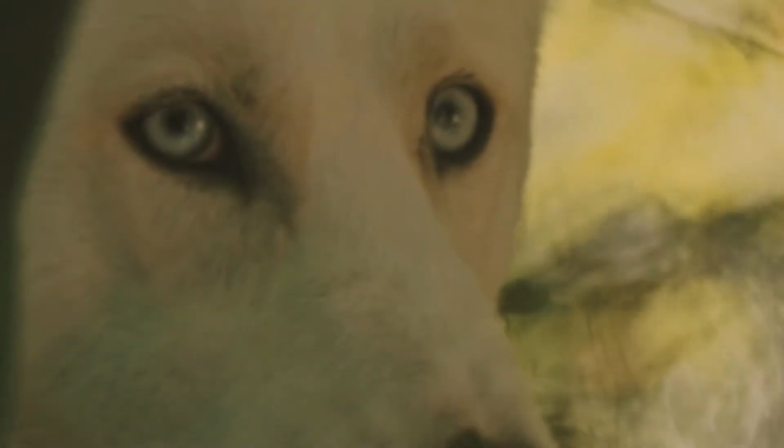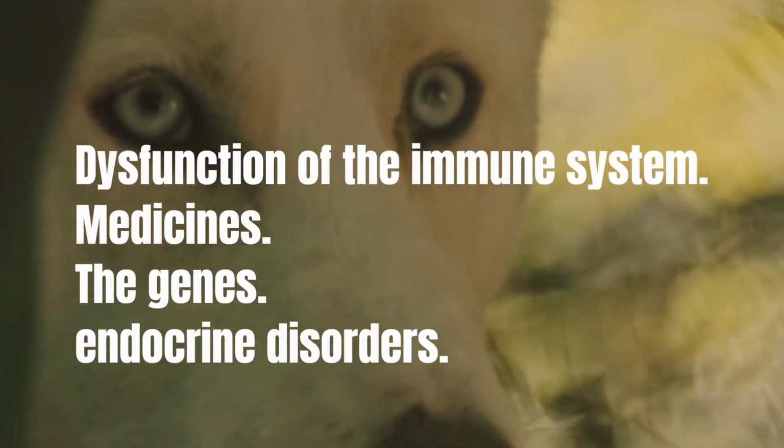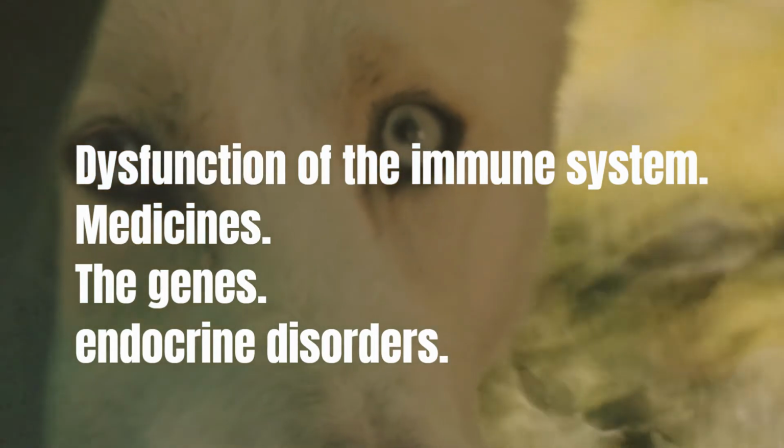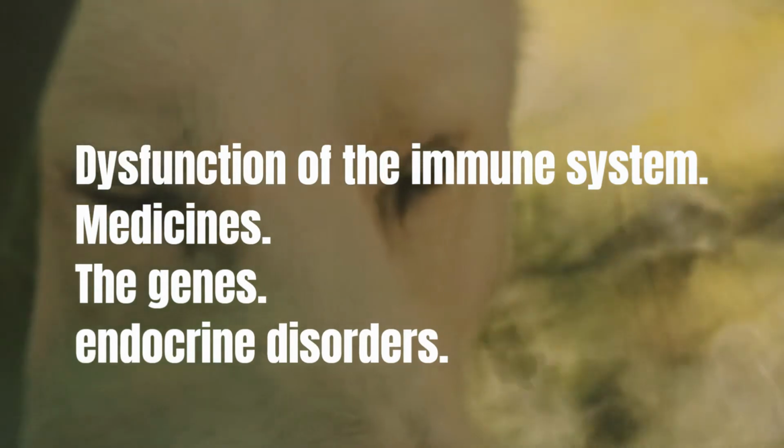Dysfunction of the immune system. Most cases of dry eye syndrome in dogs are caused by the immune system attacking and destroying the lacrimal gland and third eyelid. Unfortunately, vets don't know why this happens.